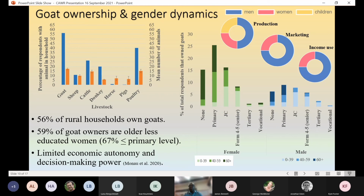If you look at the top right corner, in terms of the pie charts, they find that whilst there is almost a 50-50 control of production in terms of goats, in terms of marketing and income use, men control more of that. So the project is also looking at improving productivity as well as goat ownership patterns, so that we can have a positive impact in terms of that.